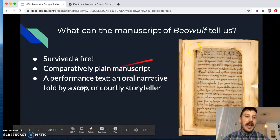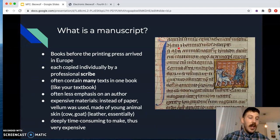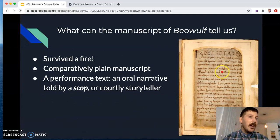We might also notice that this manuscript is pretty plain. If we look back at this example of a manuscript, it's very colorful. There are images and illustrations. There's ornamentation around the text. There's a lot of time and care taken to make it a beautiful ornamental object. Here, it's just one color. It's just the text. There's really no ornamentation or illustrations that make it look fancy. That's a really important clue.